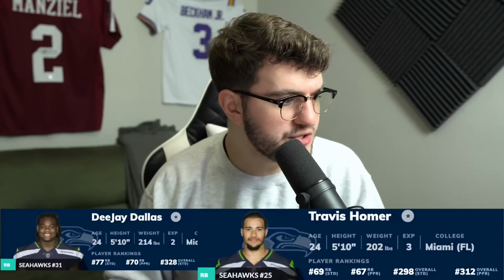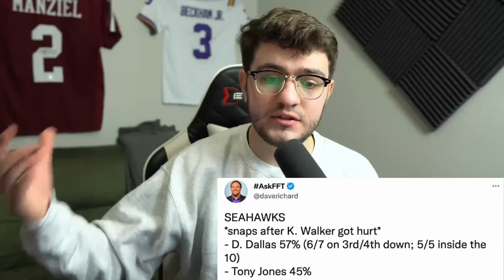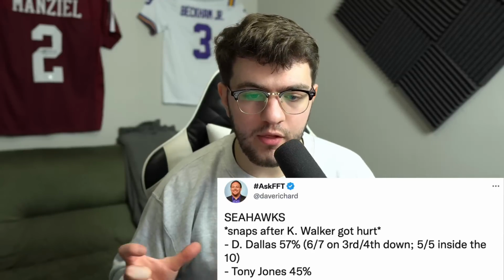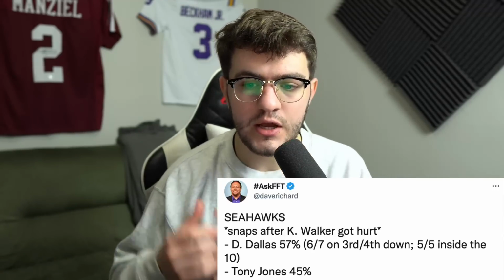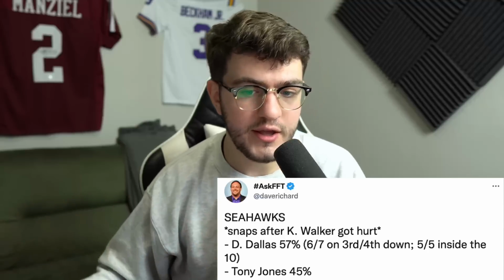And this is the confusing part. This backfield was all over the place. You have Kenneth Walker get hurt, and then apparently Deejay Dallas also suffered an injury, which then brought in Tony Jones. So there's a lot to dissect here. You have Kenneth Walker go down. Deejay Dallas comes in. He is handling all the high-value touches. You can see here, 6 out of 7 long down and distance, 5 of 5 inside the 10.